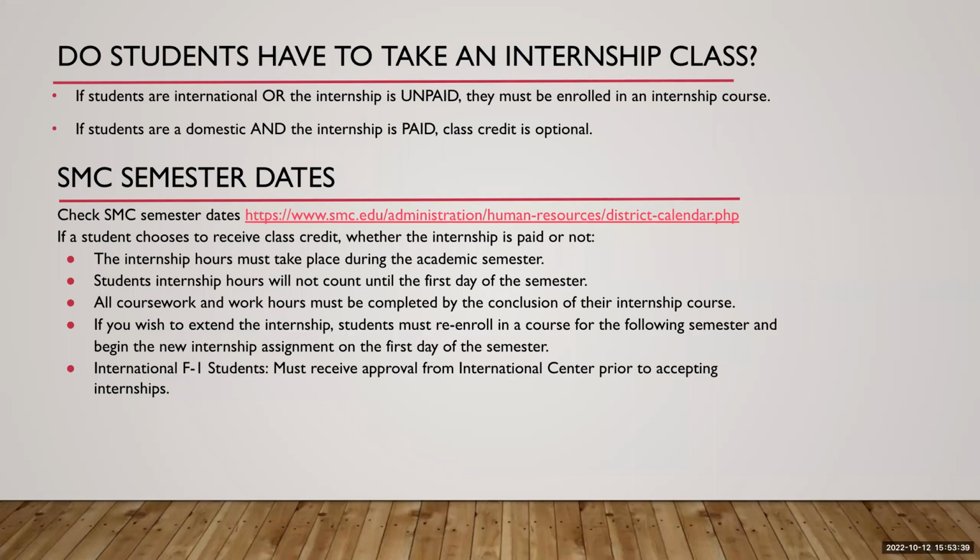So this means that, for example, in fall, we end our internship program in December. If a student missed some hours and they'd like to carry it into January, we do not allow that. The hours for the internship class that they have selected to enroll in have to occur between the time they enroll and the time we set as the date their hours need to be completed, which is usually in December. If you wish to extend the internship, however, students must re-enroll in a course for the following semester and begin the new internship assignment on the first day of the semester.